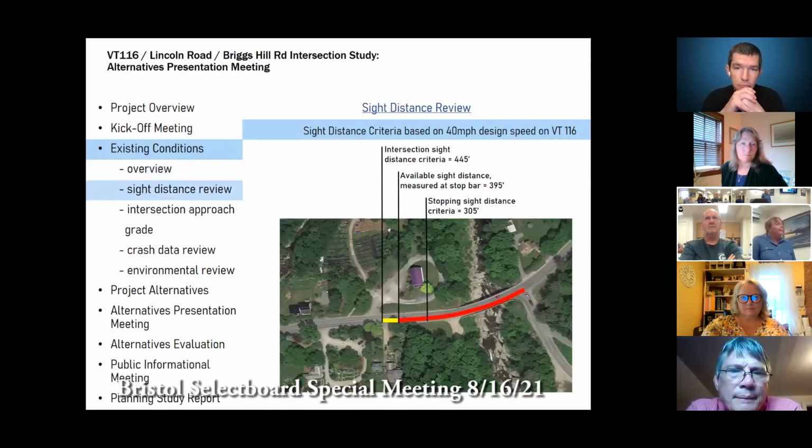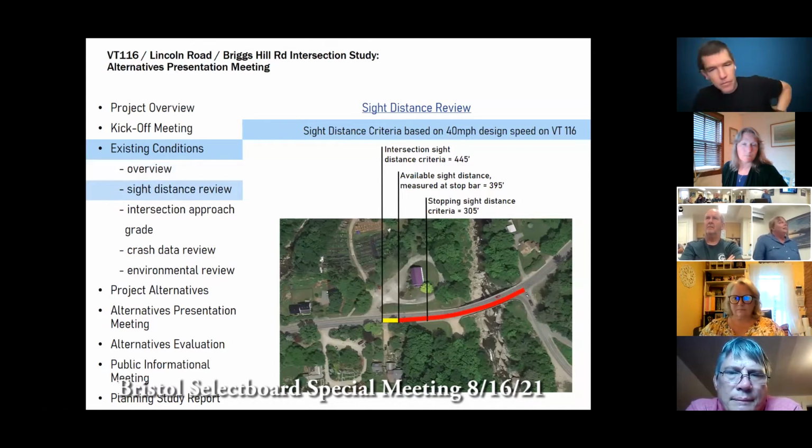One of the main issues that we discussed with the town in terms of the Lincoln Road intersection with 116 was the sight distance. So we went out and measured the sight distance from the stop bar and compared that to what the AASHTO guidelines are. The AASHTO criteria is based on the speed limit. Here you'll see it's based on vehicles on 116 traveling, the speed limit's 40 miles per hour.